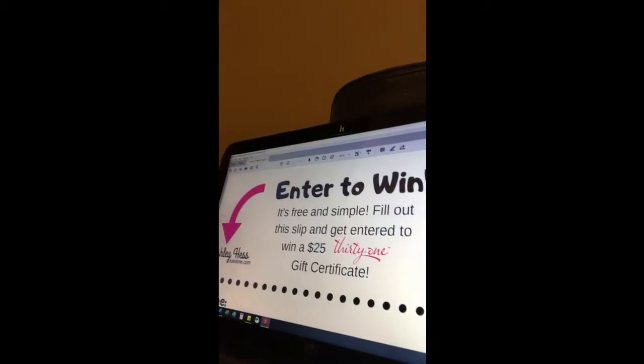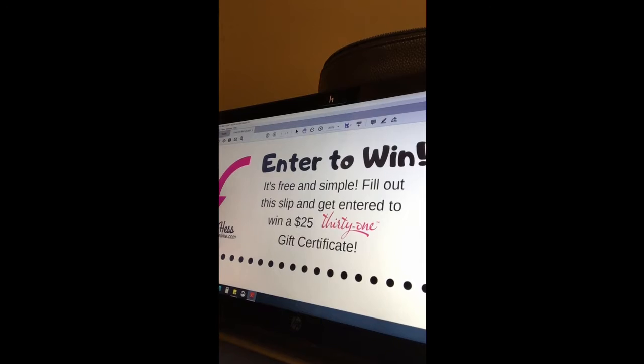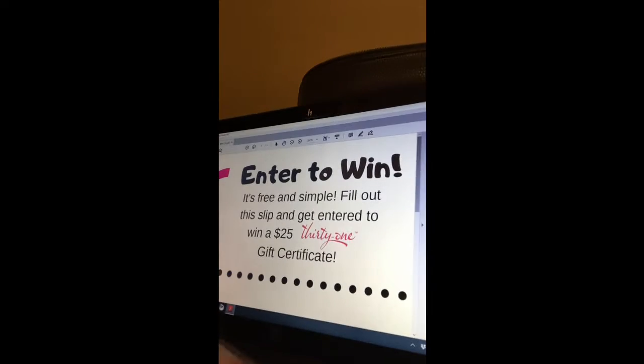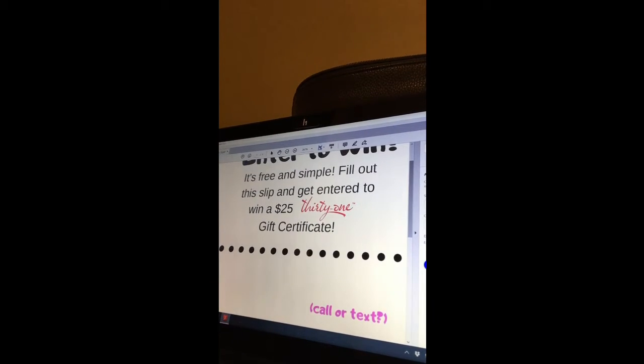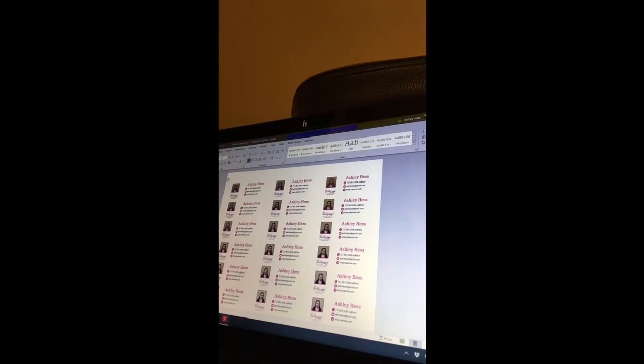So clearly you can tell it's probably later in the day. I've changed my clothes into my pajamas now. We're getting my son ready for bed, and I am working on printing some things that I print myself. The first thing that I print myself is these giveaway slips. If you're a 31 consultant, you can buy giveaway slips on the consultant website, but I like to make my own and customize the information that I put on it, just because it works for me.